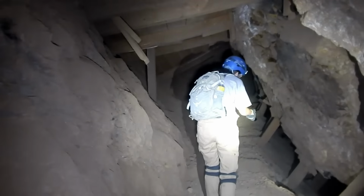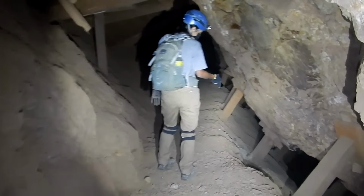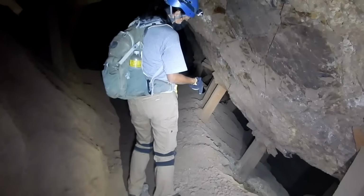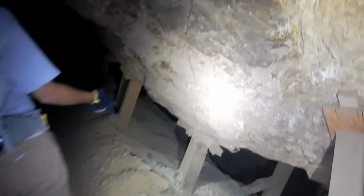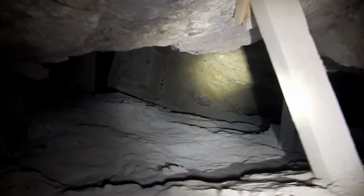It's kind of neat to be on this angled vein though, isn't it? Yeah, I like this. I do too. We've been in all kinds of mines that are like this. Very interesting.